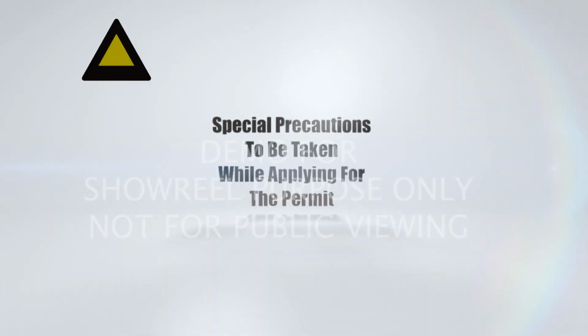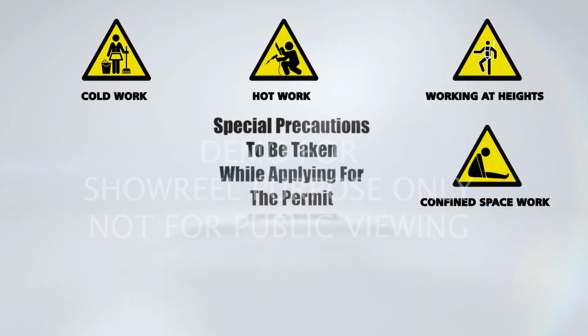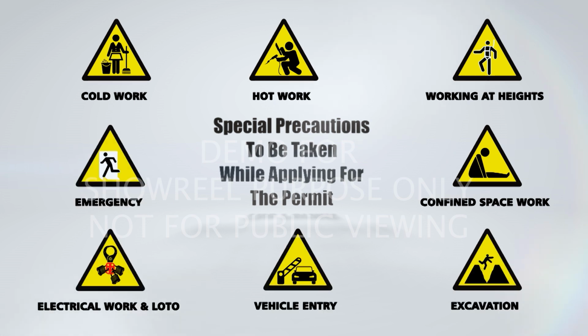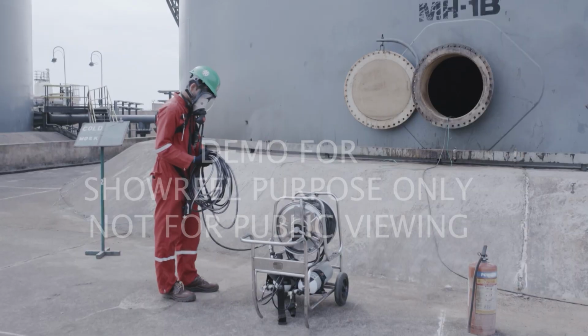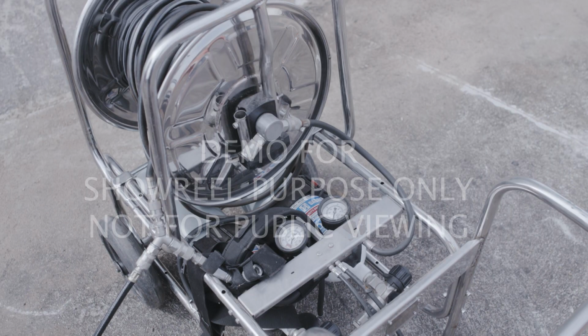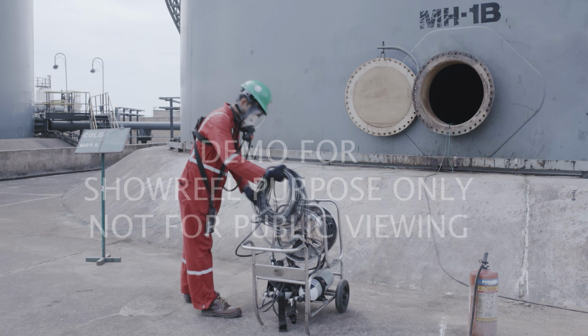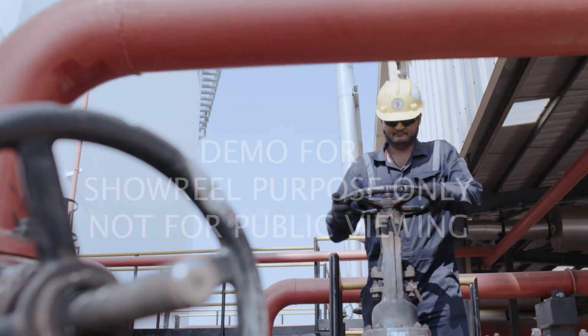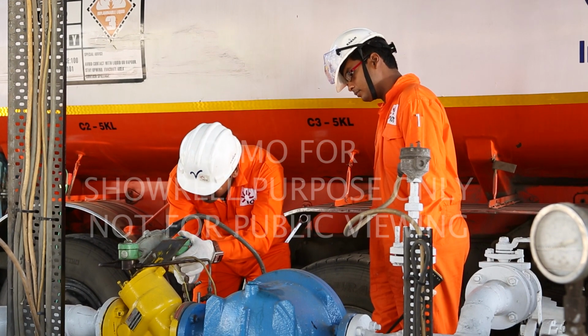Now let us note the special precautions to be taken while applying for the permit and conducting some of these kinds of work. Cold work. Any kind of work which is not generating any spark or heat must take a cold work permit, for work like housekeeping, inspection of pumps, taking measurements, etc.